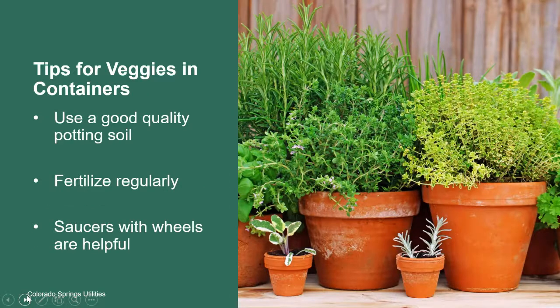Okay, now this is our last slide before the question break, but I just wanted to talk to the folks that are interested in growing vegetables in containers. If you don't have the space or the time to really invest in doing raised beds, then doing some containers can be a great way to get started in growing vegetables.